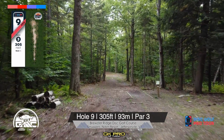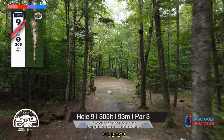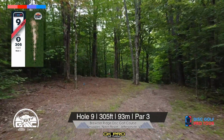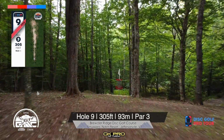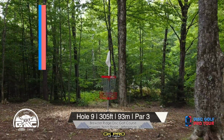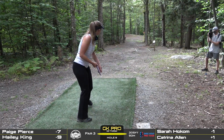And quite a different hole here we have on hole 9, 305 feet, par 3, downhill the entire way, and also very sloped downhill from the basket behind it. So you need to throw something slower that's going to check up right around here and get a nice little skid up to the basket. Certainly going long is in the question, and you definitely don't want to be off the fairway on the tee either.